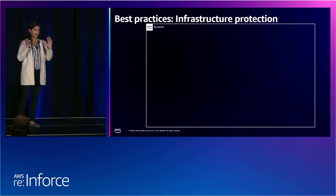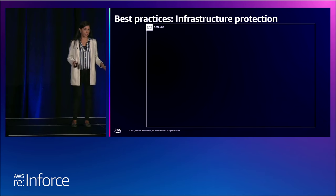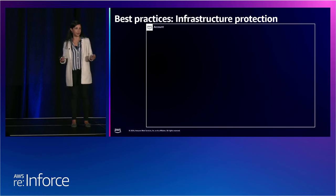Great. And let's look at this now in action. Just a general example using best practices for infrastructure protection. So, of course, we'll start with the AWS account. And here you'll have a user that's accessing it, again, with the right level of access, having access to the right resources.